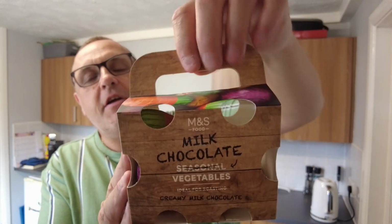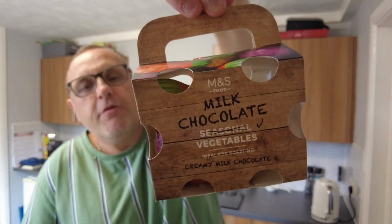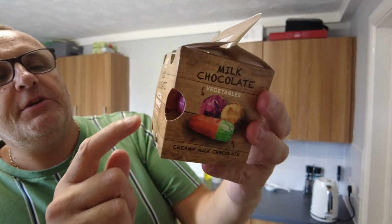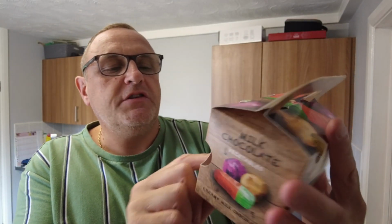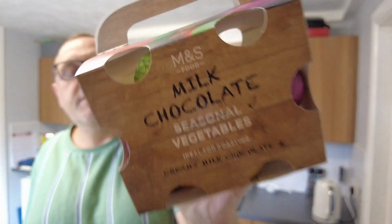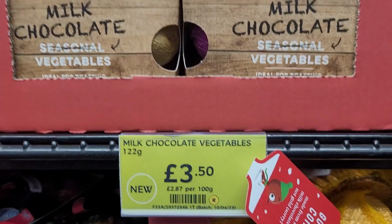Look at this, I think this is great. It's a little shopping basket at Marks and Spencer's. They're £3.50. M&S food, milk chocolate, and instead of saying vegetables, seasonal vegetables, they've crossed out the word seasonal. They've crossed out the words ideal for roasting, and they've put creamy milk chocolate. They've done milk chocolate vegetables. These are new this year. I think that's quite a novel idea.